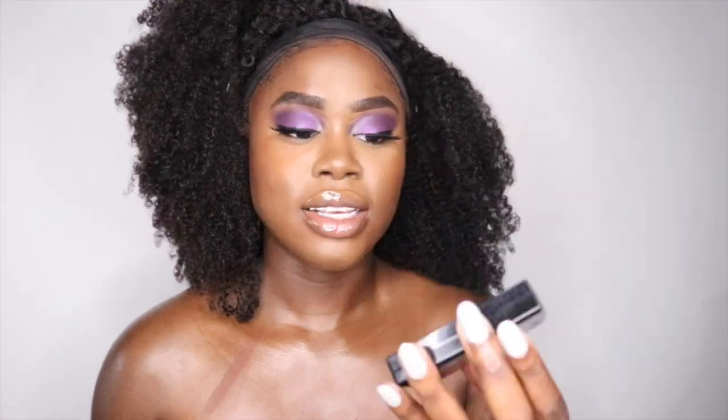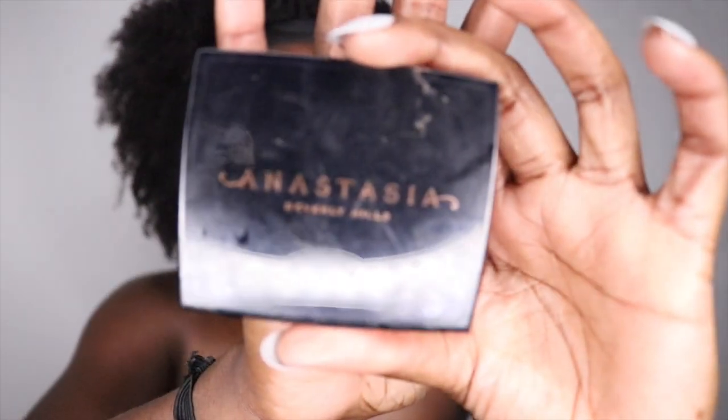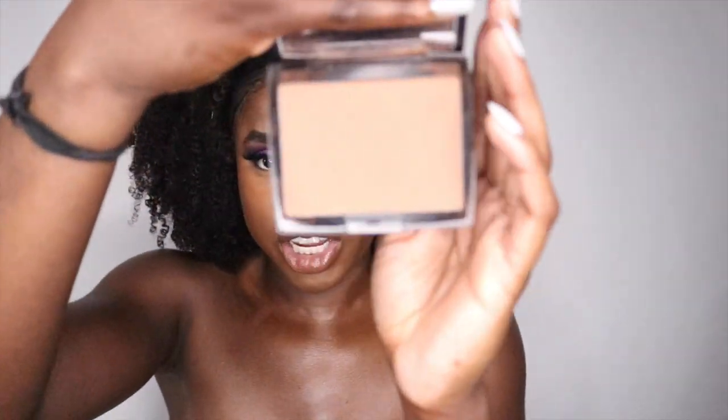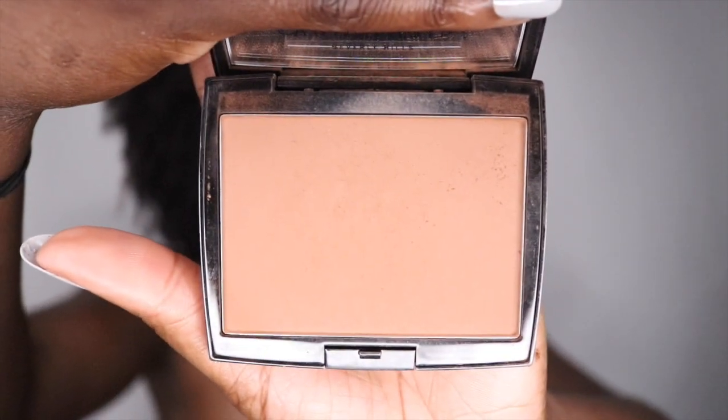Next up, also another one Jackie Ina made me buy, an Anastasia Beverly Hills powder bronzer in the shade Mahogany. This is the shade. And I'm gonna swatch it. Oh, it's nice and creamy when you like, right there. I don't know if you guys can see that. Maybe I need to do a better job. I'm new to this swatching thing.